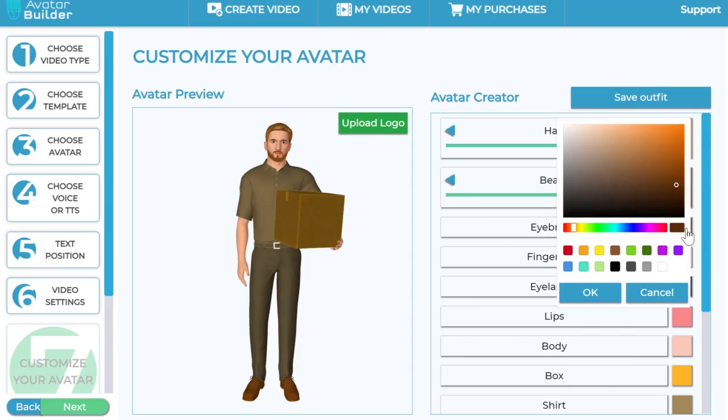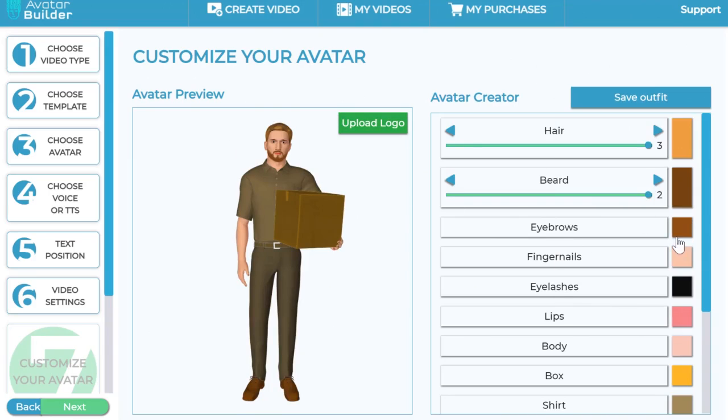And then now I can change his eyebrow color. Let's say I wanted to change that. I can do it, change his eyebrow slightly. And of course, you can also change even the fingernail color, okay?